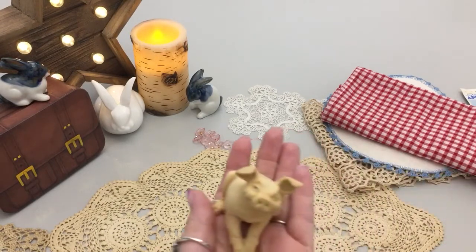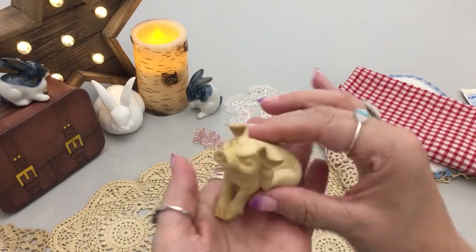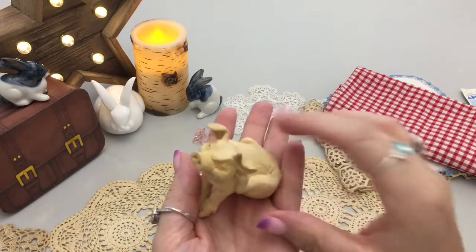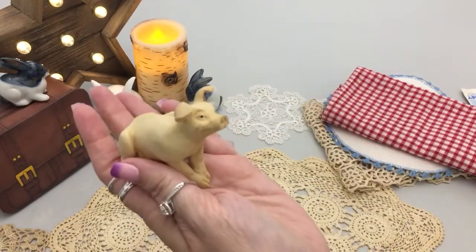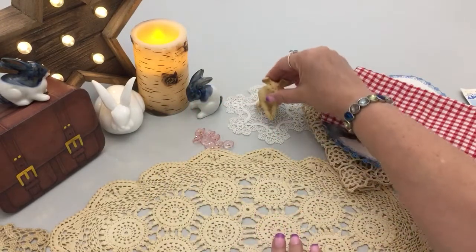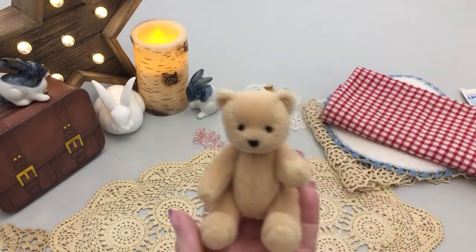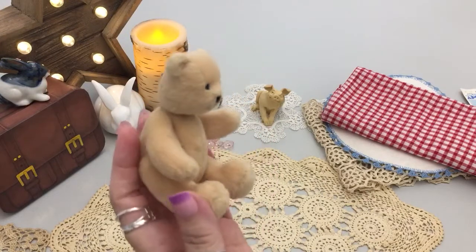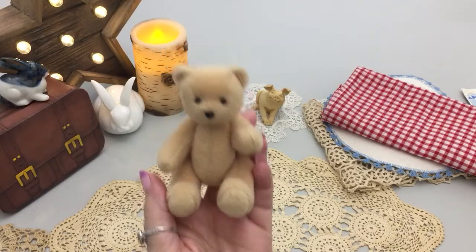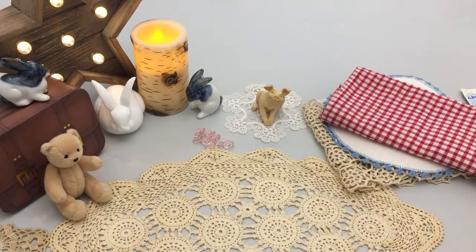I was able to get this darling little figurine where the little piggy is scratching. So it looks like he's winking, but he's closing this eye because he's scratching behind that ear. And he was 59 cents. Let's put him like that. And then I got this little bear for 59 cents. He is posable. And I will probably put something cute around his neck. He'd be cute there.